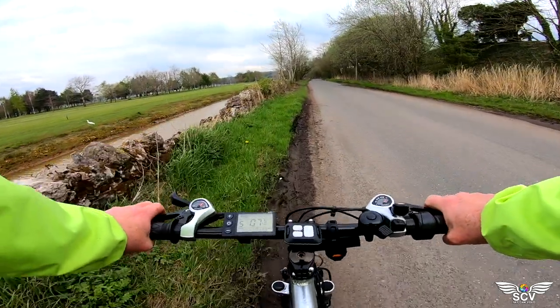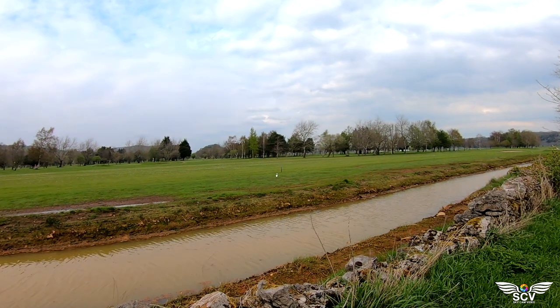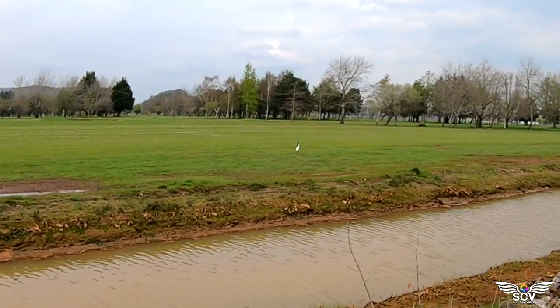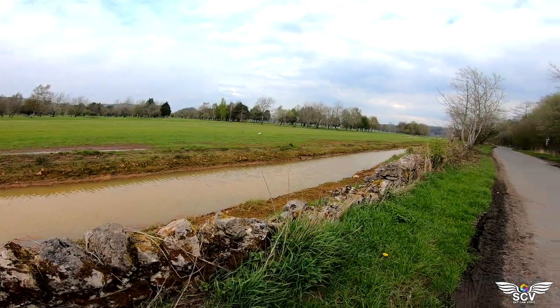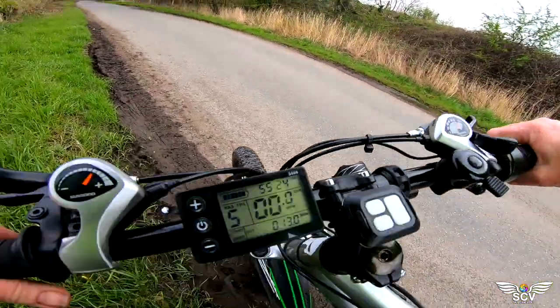See that there? That's a white egret there. I'll zoom in. White egret. Like a heron but smaller. I'll see one of them for a bit. Lovely bird.